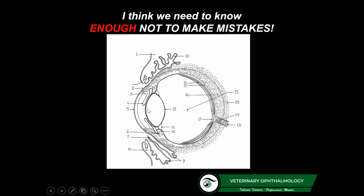We need to know about the vascular tunic of the eye, that it's formed starting from the iris, ciliary body, and choroid. And of course, we need to know about the vitreous and the ocular fundus, that we need to check all the time in all our patients.